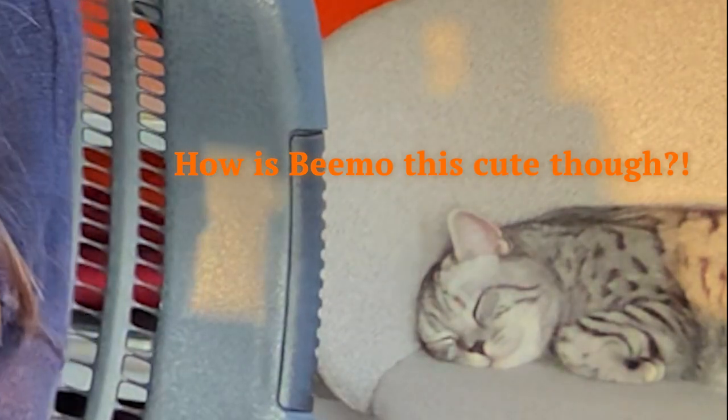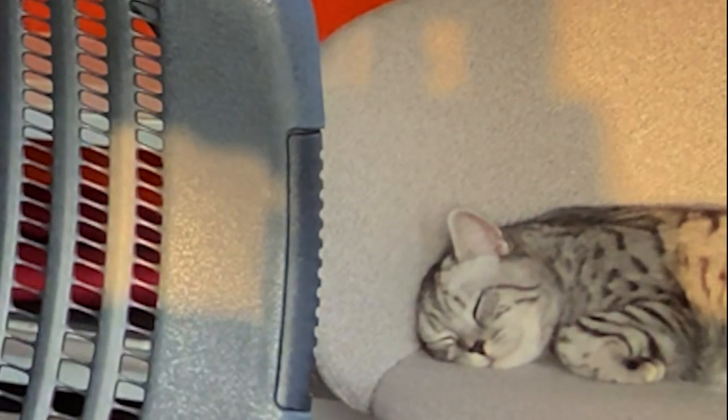I forgot to say, this doesn't live here, obviously. I just move it here for when I'm painting because it's really useful. But usually goes over there.